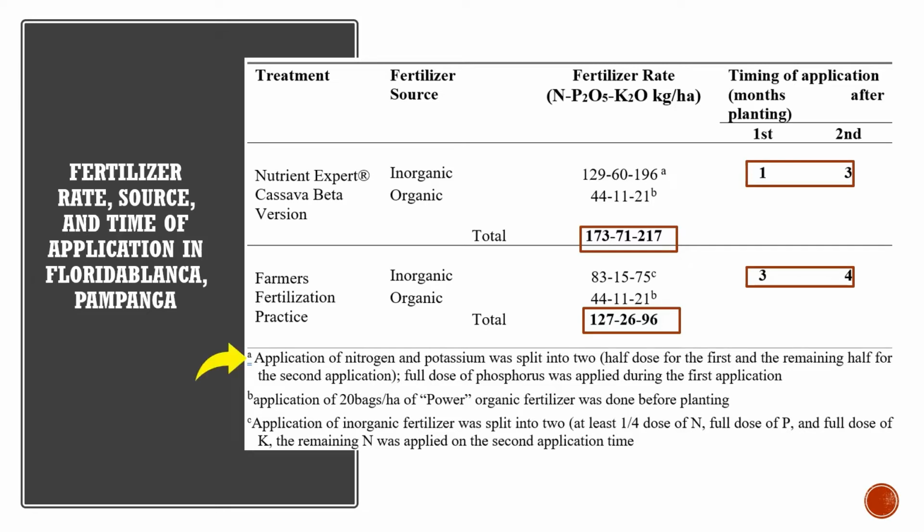The split application of inorganic N and K fertilizers was practiced in the NE treatment, that is, half dose of N and K on the first application and the remaining dose on the second application. Farmer cooperators applied inorganic N fertilizers in 2 splits, that is less than 1/4 dose on the first application and the remaining dose on the second. Moreover, farmer cooperators applied inorganic P and K fertilizers once during the first application. Basal application of organic fertilizer was done for both treatments.